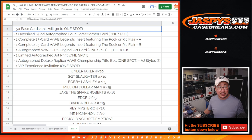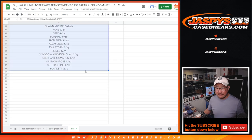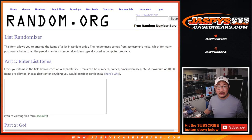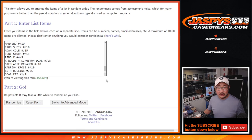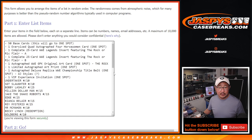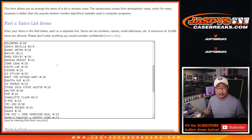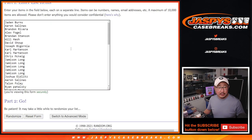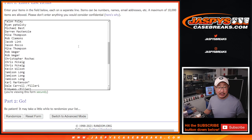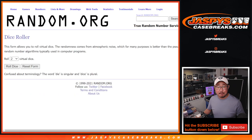So let's copy everybody's names. Let's make this a little bit smaller. So that's a total of 58 right there, bottom right. Let's place all those names right here. Let's pull this out a little bit. So all of these will be on each individual line. And there's all the names right here. Again, big thank you to everyone who bought their spots straight up. And congrats again to the people who won spots.